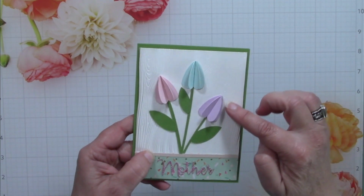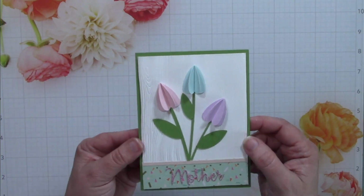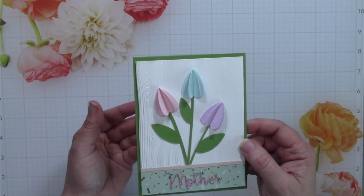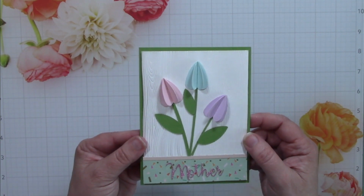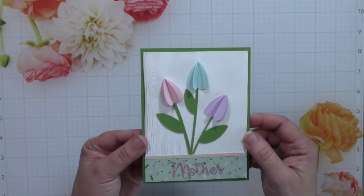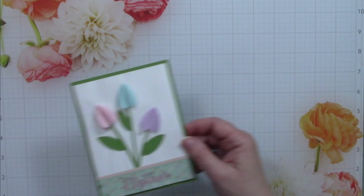Now the background here is really strongly indented with that wood grain pattern. That's from a Hero Arts cover plate die, and it really imprints that wood look into the cardstock. I really like that. So that's that project.